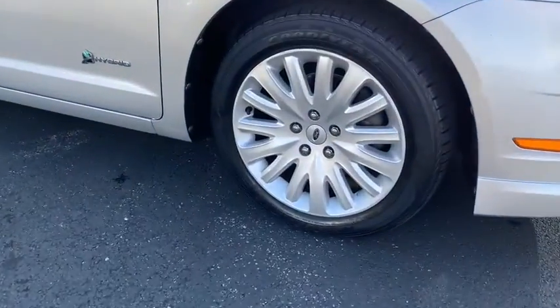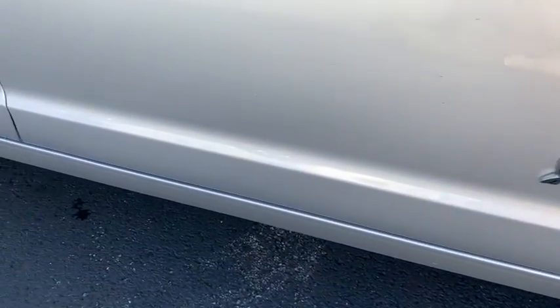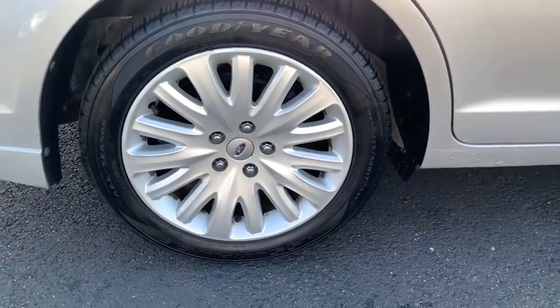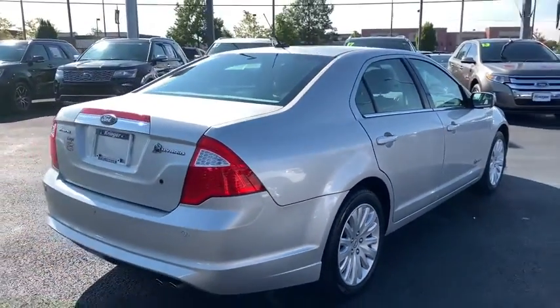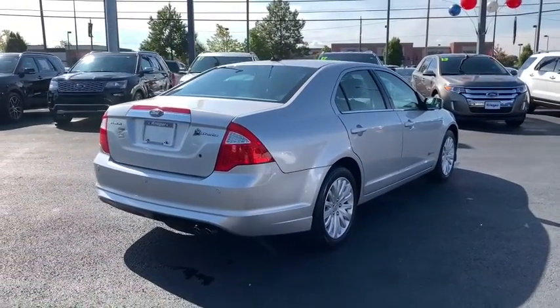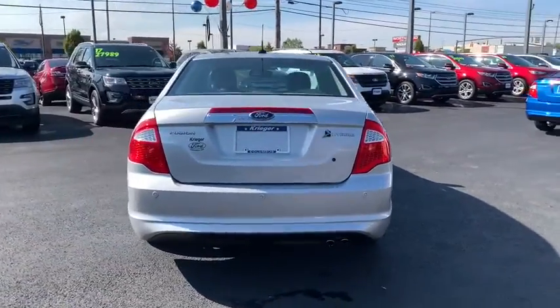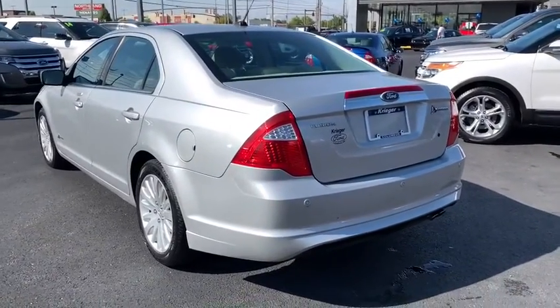Power passenger seat, traction control, leather wrapped steering wheel, dual airbags, power steering, four-wheel disc brakes, center armrest, AM/FM CD, MP3 radio, CD player, rear window defroster, power windows, fog lights, security system, electronic stability control, compass, trip computer, panic alarm, brake assist, overhead console.